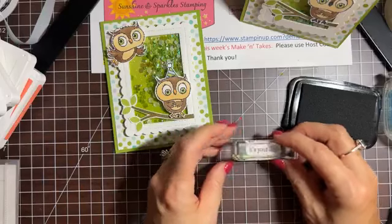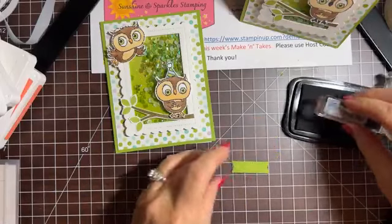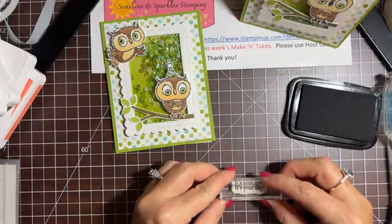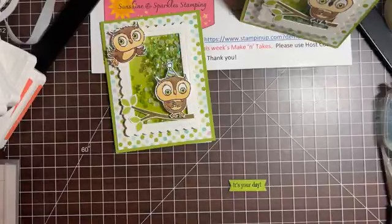That barely fits on there. All right, and that's not super perfect. Let's try the other side and see. I'm gonna move it closer to me to see if I can get it lined up right. Okay, you can see my pad, I re-inked my Memento. It's a little bit juicy.